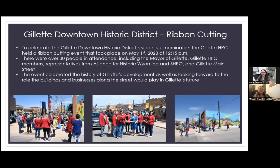The event celebrated the history of Gillette's development, as well as looking forward to the role buildings and businesses along the street would play in Gillette's future. It was a very cool event. It was nice to be a part of it, and it's exciting to see all these nominations that are really celebrating history throughout Wyoming. Okay, but we still have a couple more to look at.